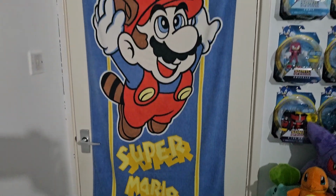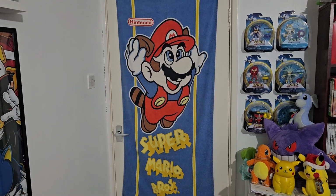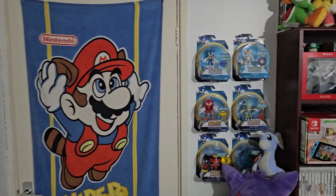Right here, I've got a vintage Super Mario Brothers towel. Gonna try and get a better shot of it. And yeah, with that, it's just a towel. I got it at a charity shop for like £2 or so.